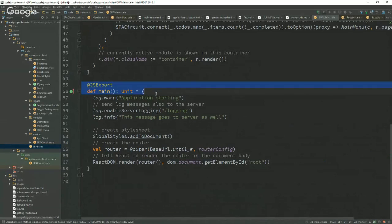So this is where the application starts. We define a JS export so that we know that this function will be called outside of our application. So we just do some logging first. We define styles also using Scala code. So we add those styles, and then we initialize a router for our React application, which is defined above, and then we just render the router, and that's where the application starts. And here we can basically navigate.